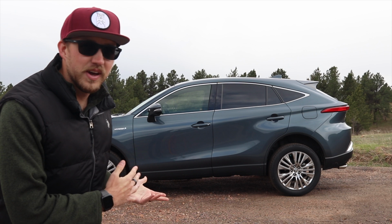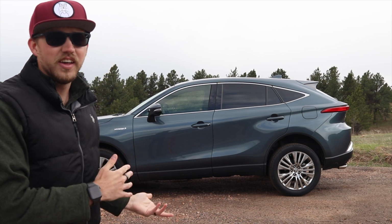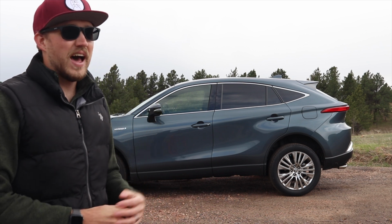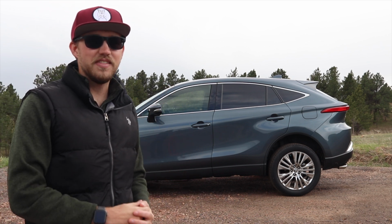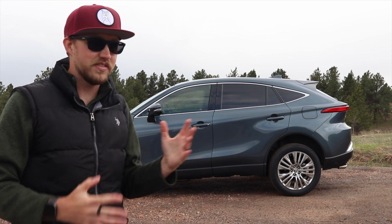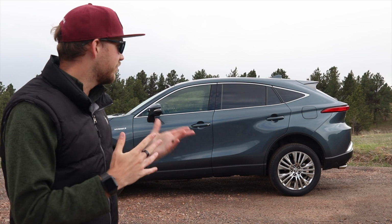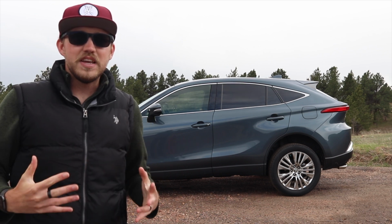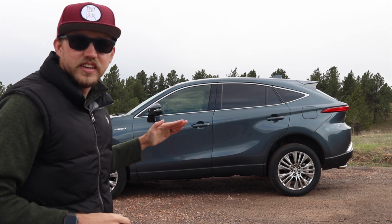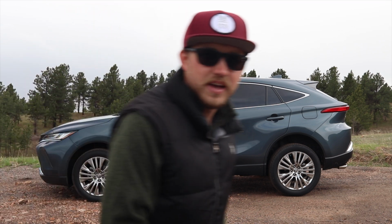This exterior color, by the way, is coastal gray metallic. There are a number of other color options along with interior options, but this is personally how I would spec it. I think it is a gorgeous car. I love the way the manufacturers are messing with the gray color palette. It almost looks blue in certain lights, but it just looks mean, it looks aggressive, and I am a huge fan. But let's follow that design element around to the back and see what's going on back there.